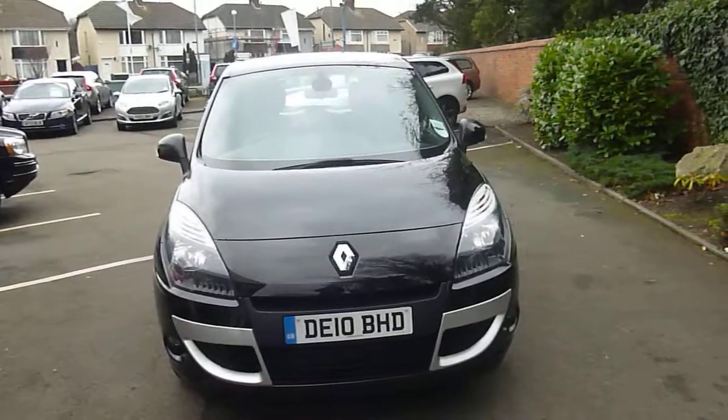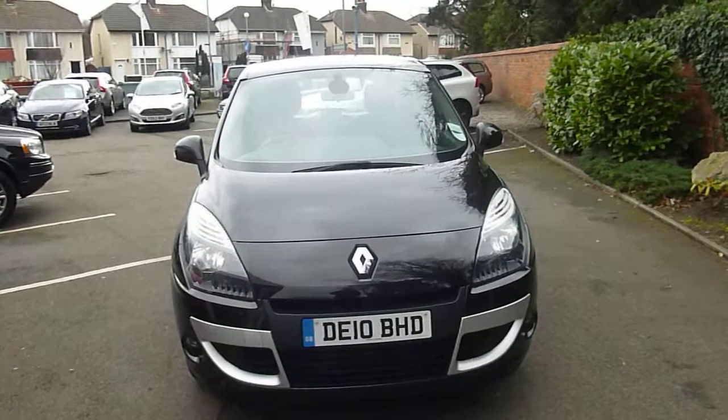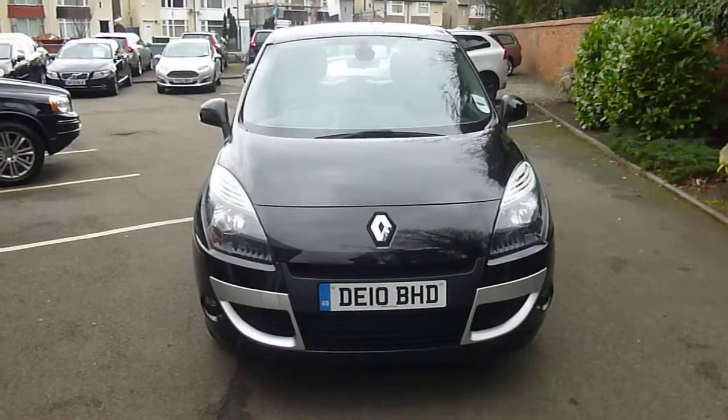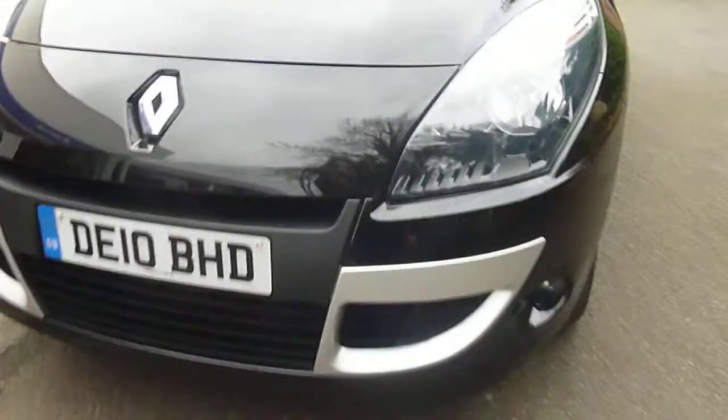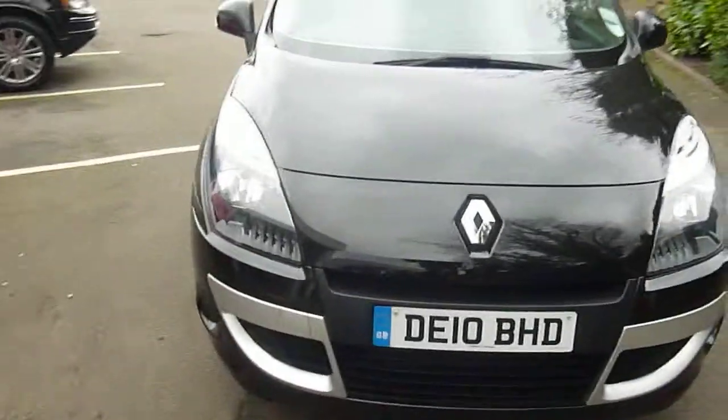This is the Renault Megane Scenic Dynamique DCI 2010 on the 10. Let me show you it around. And a couple of small stone chips of note to the front area. Very clean car.